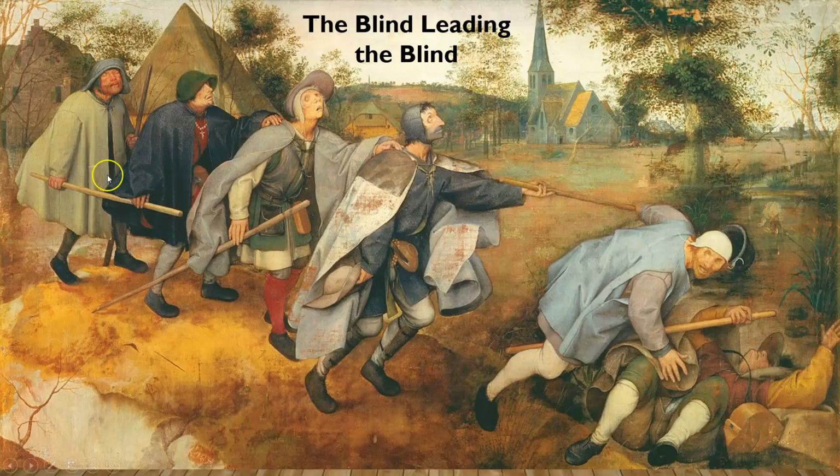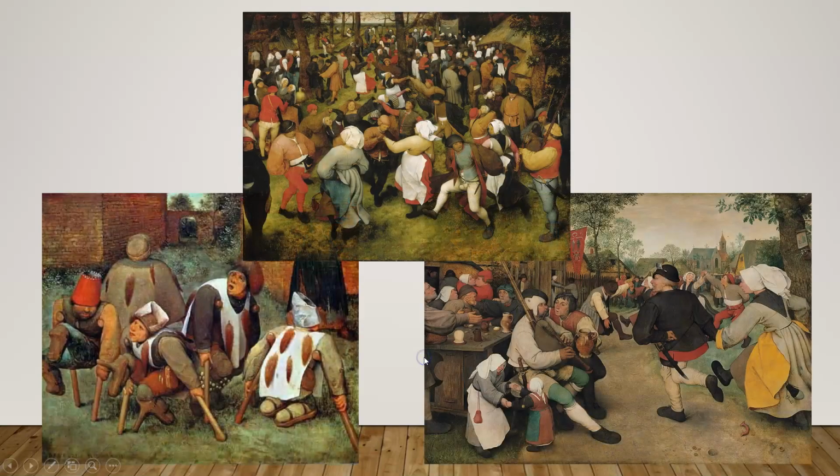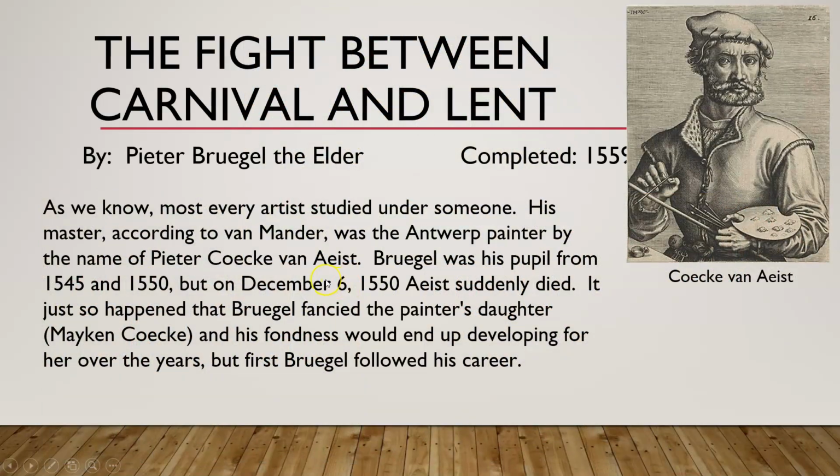Now here's a couple. The Blind Leading the Blind. A lot to say about this, right? And here's a couple of other ones that he made. So it was definitely a man that you can see always had a lot of things going on in his pictures, a lot of people. He filled them up usually, and had a lot of meaning in them, a lot of things he wanted the viewer to look for and to find. So as you'll see, that's kind of a Where's Waldo of the artist.